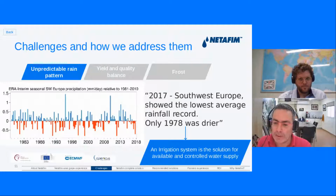What will you do in the years when you have sufficient rain? You just don't use the system. You don't irrigate. You don't have to use something just because you have it. In a way, we look at our drip irrigation system for wine grapes as an insurance company: it will help you bypass the dry years.